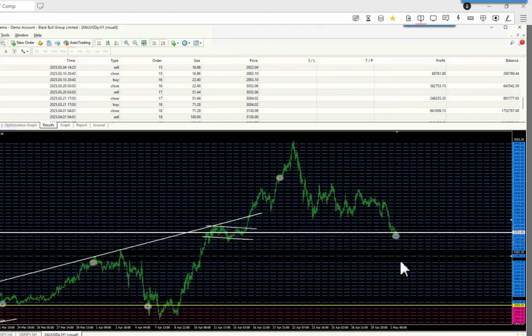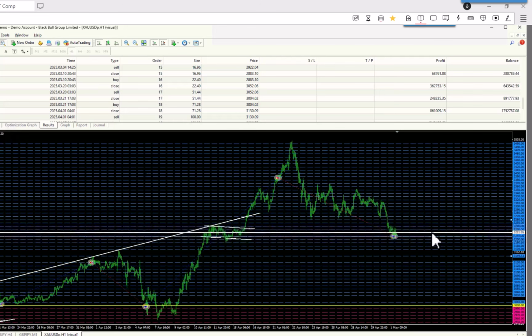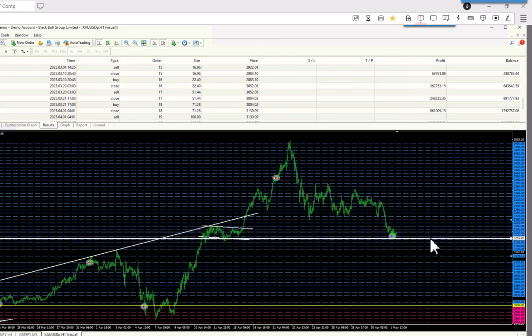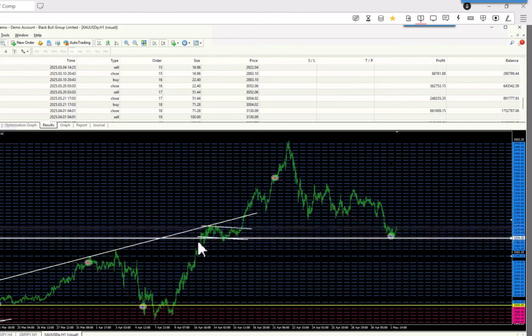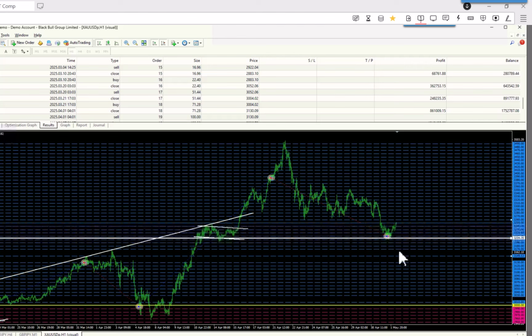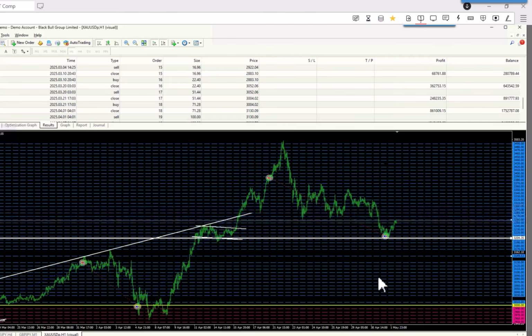Oh, I was almost right. That line I just put in, because I said that's the traditional support and resistance, and it looks like it actually did take notice of that. There is the support, and there, that's why it probably went for a buy at that support line.